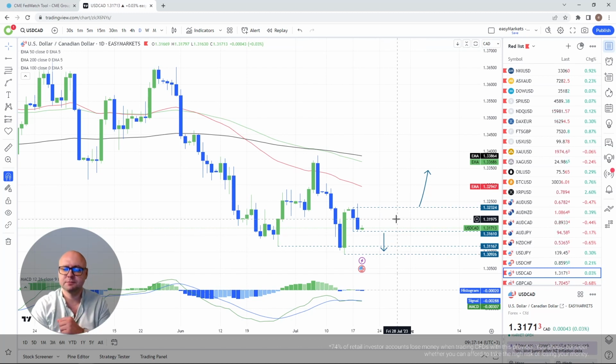For the upside, 1.3232 is still valid for me. If we do pop above it, great, I'll go to the upside. So yeah, simple as that, guys.